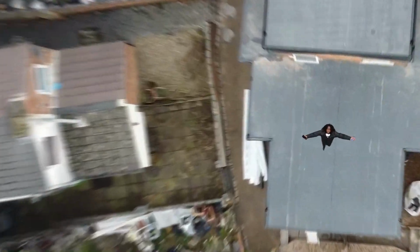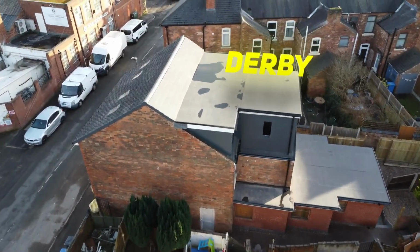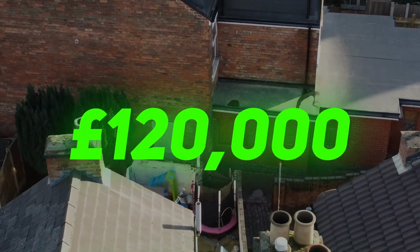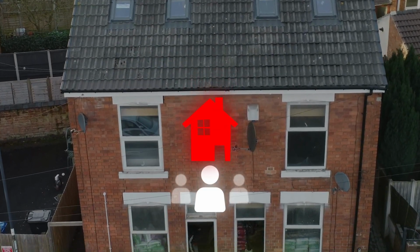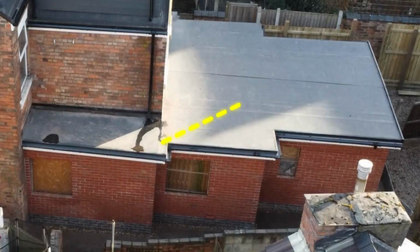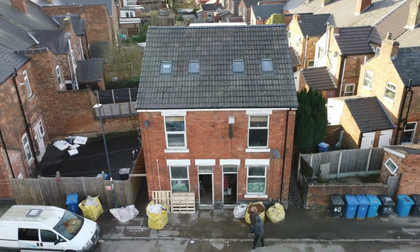Welcome back, ladies and gents, to my latest development where I'm going to be transforming two properties which I bought for a combined total of £250,000 in an attempt to increase the value to £900,000 by converting them both into HMOs. There's been some progress since the last update, so let's head on in and see what's happened.